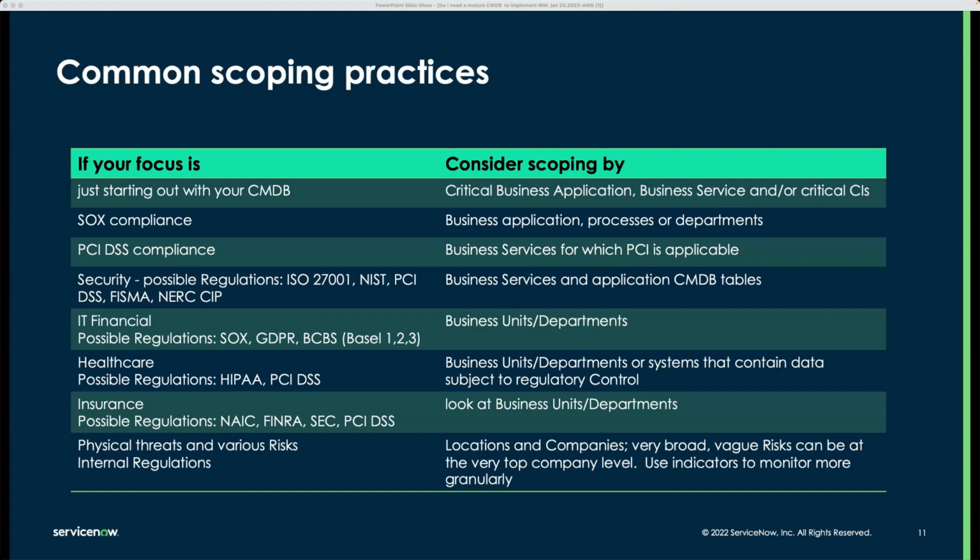Exactly. That's a really good point. And also, once the CMDB or the infrastructure CIs are populated, whatever it is, those are things that matter to you. So those are things you'll probably want to start bringing into your risk program, right? And then there's also indicators, right?